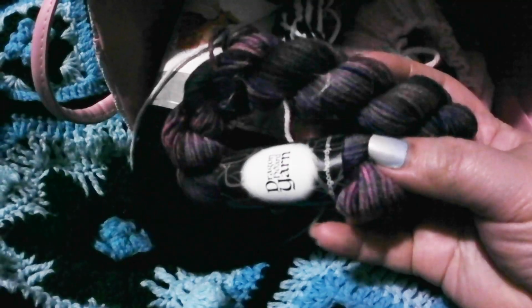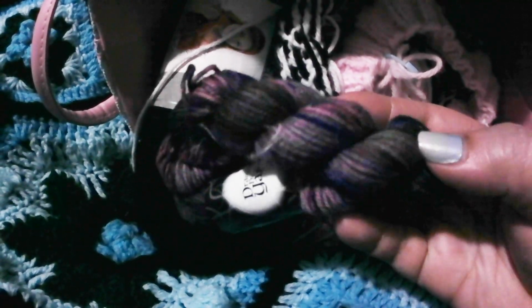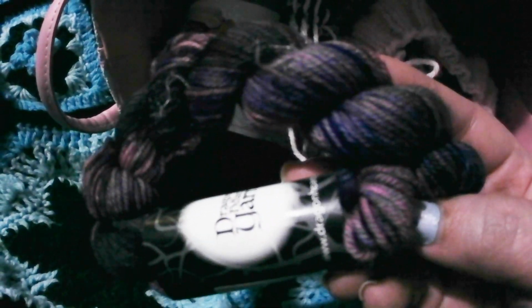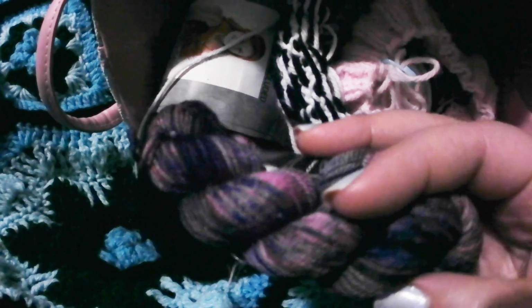I will probably be doing ones for my brother and his wife as well, but I wanted to share with you what my skein from my advent calendar looked like in better lighting. So, on screen it's not looking any better than it did a little while ago, but maybe I can still brighten that up.